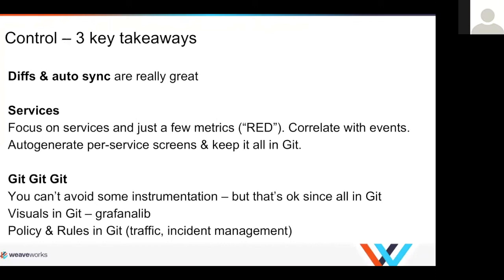Focusing on the different parts of a system that are important is a good way to reduce noise. Instead of being deluged with alerts, you can have views that throw out everything except what's true for a particular service right now, like the RED method metrics: request rate, error rate, duration, and correlate that with logs and other events of changes, releases, and so on. And I keep saying Git, keep everything in Git. We even put Grafana visuals in Git.